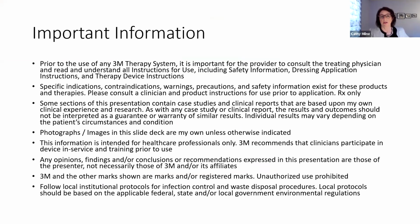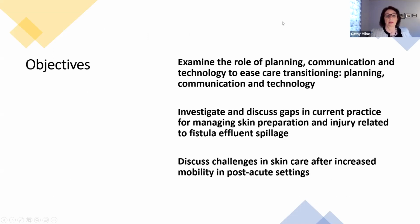And here is our little safety information. And here are our objectives. So I'm really not going to address LTACs, because LTACs usually have a great staff, a WOC nurse on staff, well-trained staff, and lots of supplies. I'm really going to talk about transitioning these people to other settings.